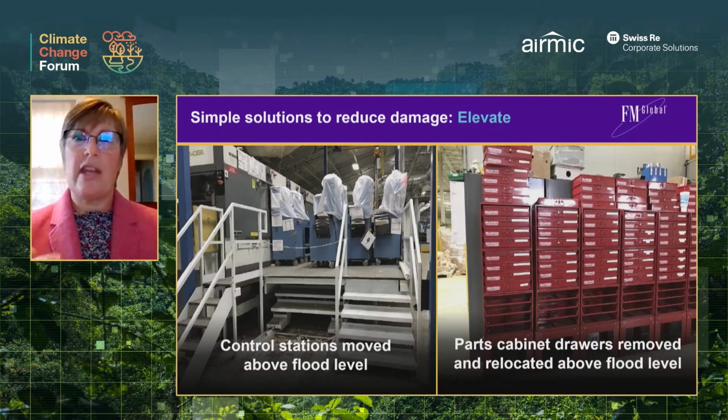Some of the other measures that they've put in place, and again, very, very low cost measures, is that they've elevated the control stations to be above flood level. Now, this particular location has flooded in the past. FM Global has worked very closely with them, and they know how high that flood water is going to be. It's predicted to be about 28 inches, about 50 centimeters, or knee high, throughout their facilities. So by elevating their control stations, they're able to keep those out of the water.